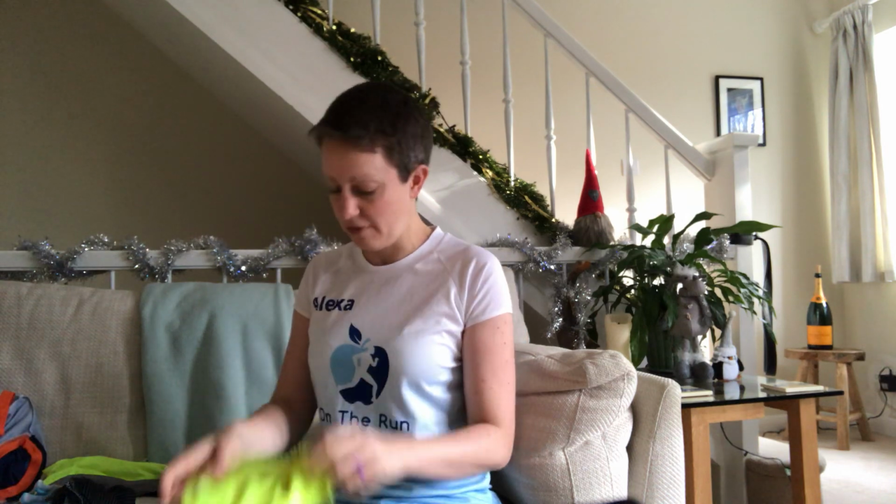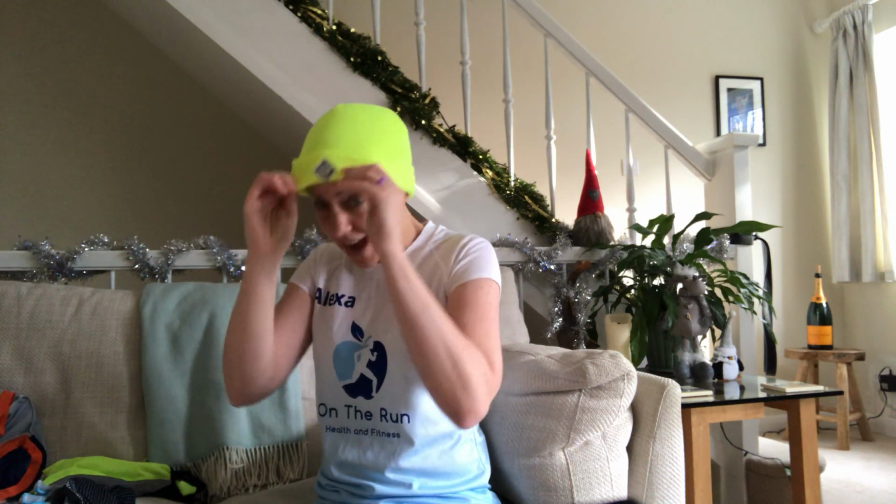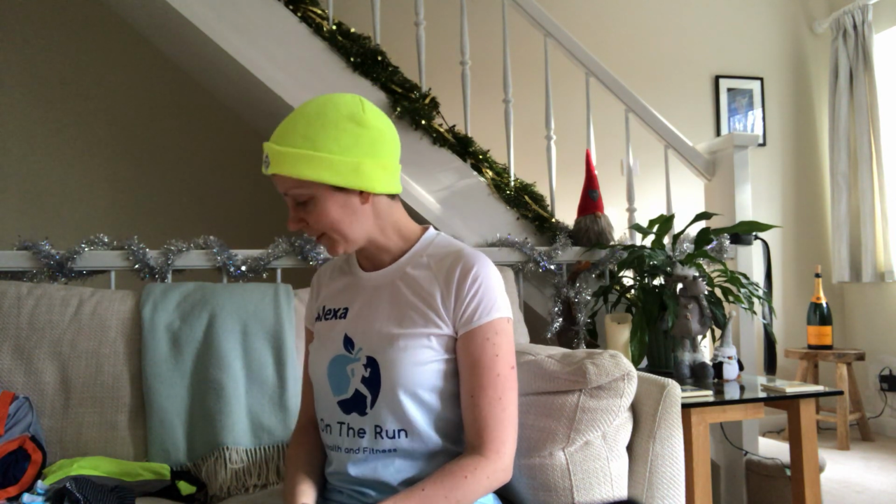Also Ron Hill, also nice and bright and high vis, but with no reflective on it. Nice to wear a hat, isn't it? Nice to have something to keep your head warm, also keep you nice and visible. I must admit the luminous yellow doesn't do a lot for my skin tone, but frankly, who cares when you're out running in the dark? Really nice to keep the ears warm as well.